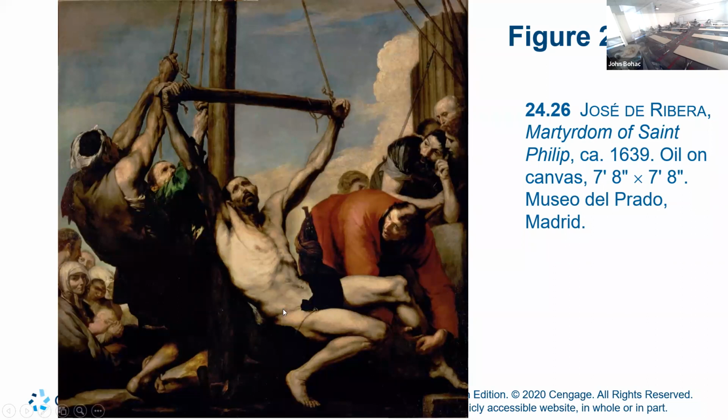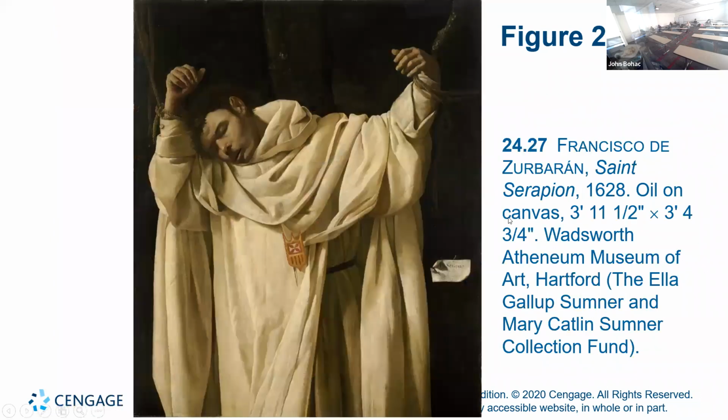This is another very dramatic, very theatric martyrdom of Saint Philip. We've seen a lot of martyrdom here. Saint Serapion, basically like Caravaggio, high contrast, high theater, drama, dark background.